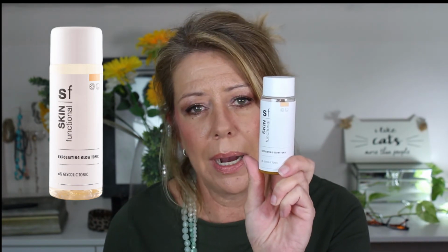But lactic acid is a really great AHA, a gentle one to look out for if you find that your skin is very sensitive and it can't necessarily tolerate large doses of glycolic acid. So really good one. Then another 2 that I use are from a brand called Skin Functional. And the one is the Exfoliating Glow Tonic. And this is a 6% glycolic acid. So again, it's quite mild. It's very liquid formulation.